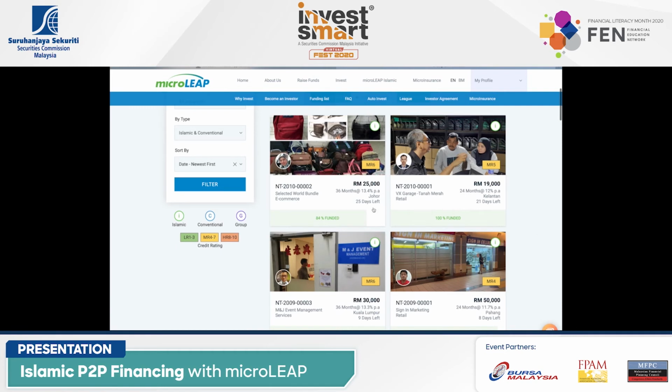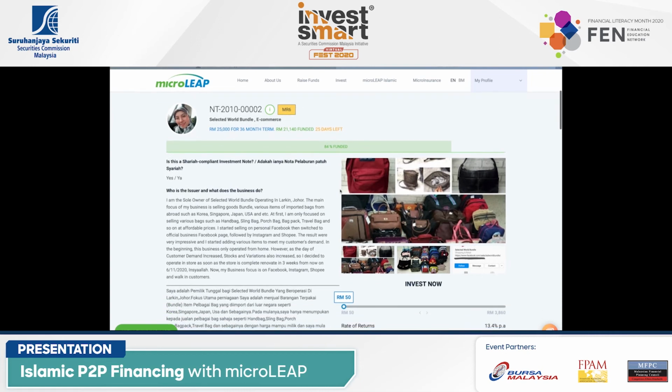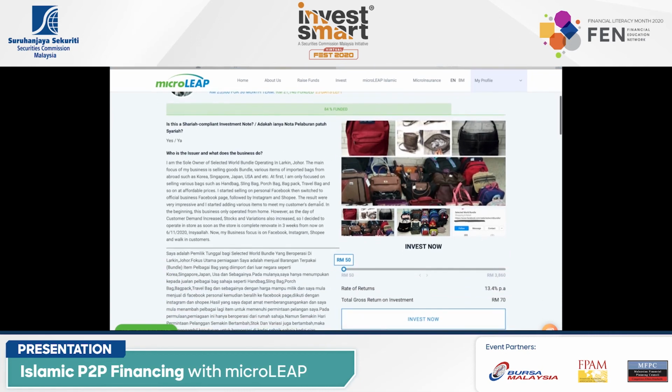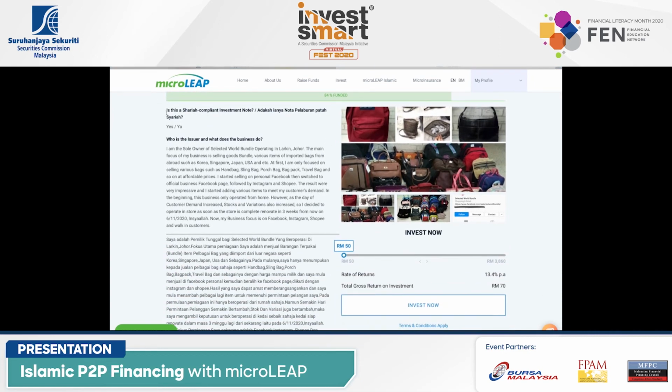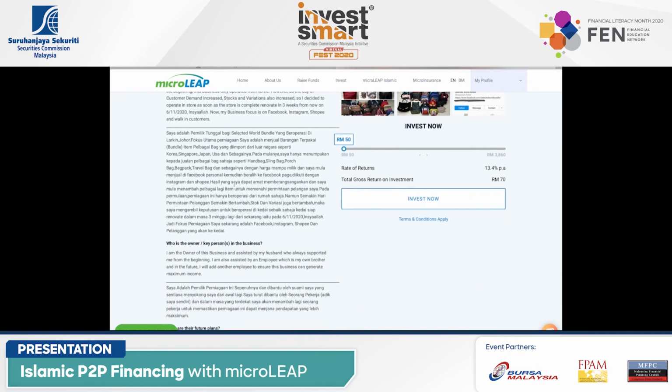Now, everything that has an I in it are Islamic investment notes. Anything with a C is conventional. So if you click the investment note, you find out a bit more information on who the issuer is, what they do, if it's Sharia compliant or if it's conventional. It is both in English and in Bahasa Malaysia.